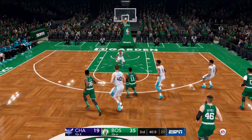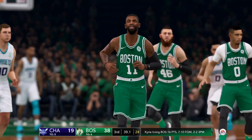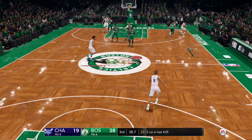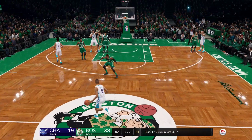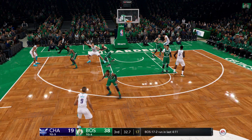Here's Irving into the front court. His guys hold a commanding lead. And drills it. Jay, spacing can be a beautiful thing. Kyrie Irving won a championship with Cleveland. He won a championship for Cleveland in that Game 7 at Golden State.